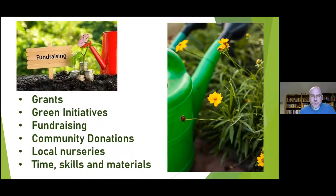Local nurseries, of course, always worth any time you buy anything from a local nursery to say what it's for in terms of the local project. There's usually somebody who'll give you a bit of a discount or throw in an extra tray of flowers, something like that. And of course, don't underestimate the time and skills and materials from members of your congregation, but also members of the local community.